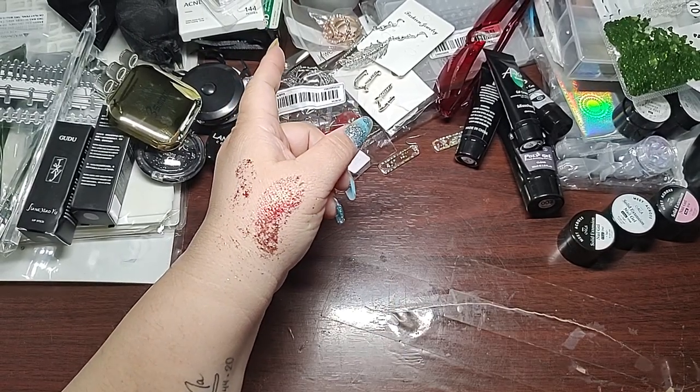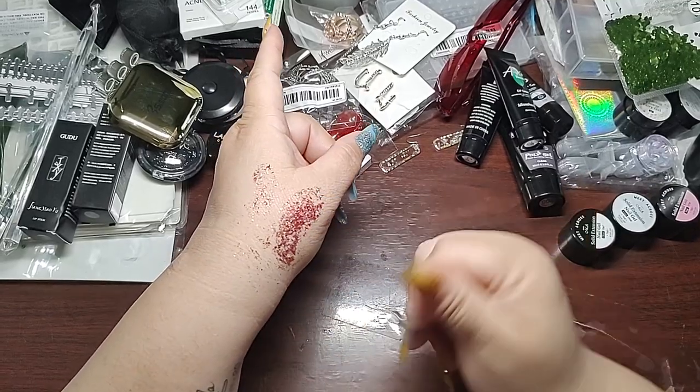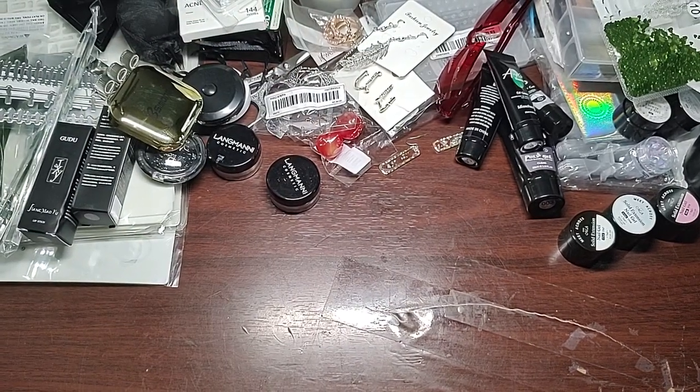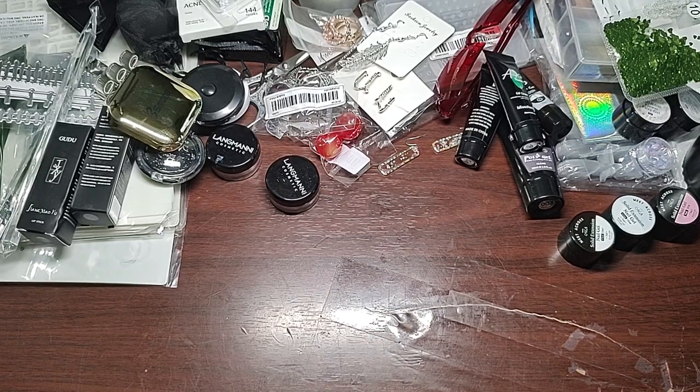I'm sorry, this thing is moving so much. You say like, oh shit. But we can use it for something. It will get used. It will get used. It just wiped away with the shirt. No big deal.